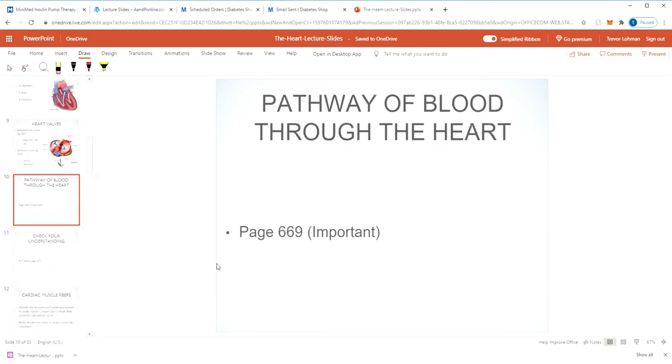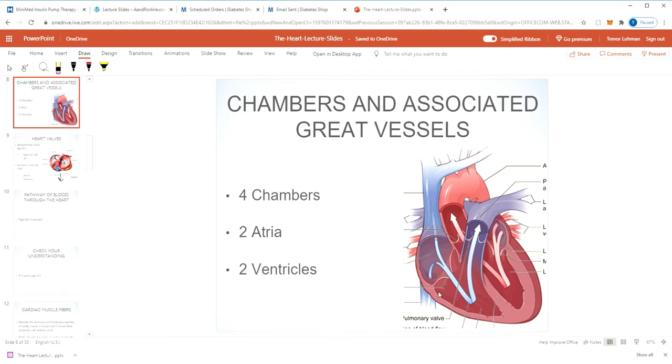Pathway of blood through the heart, page 669, important. Unfortunately, I don't have the image here. So I'm going to go back here, and we're going to walk through the pathway of blood flow through the heart. Now, I'm going to write numbers, but I will not ask you what is step 1 of the blood flow pathway of the heart, or step 2? I'm just doing this for myself to keep track.